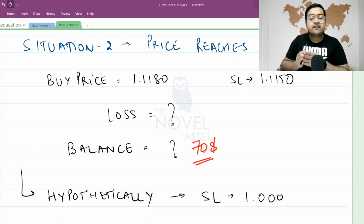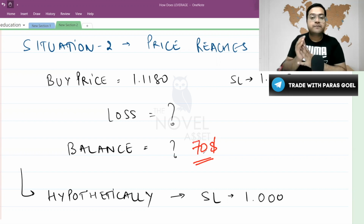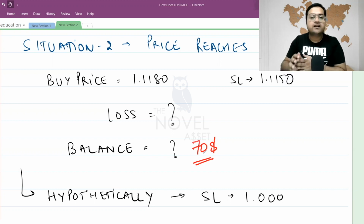But whenever there will be losses, it will not be equally divided between you and your broker. Rather, the whole loss or the whole profit only belongs to you. The broker is not going to take any percentage of the profit or the losses. Just because he's providing you leverage for taking the contract doesn't mean he wants to contribute to your capital or be a participant. He's just helping you so that you can take big positions with the small capital available in the market.